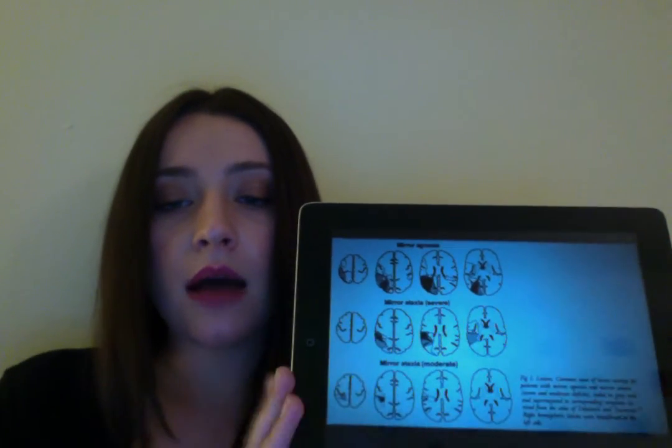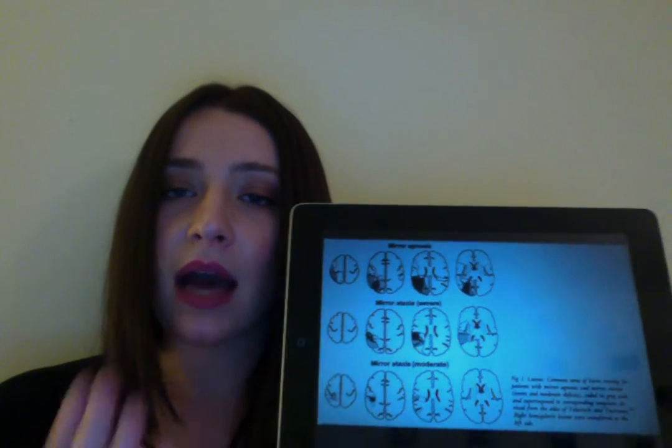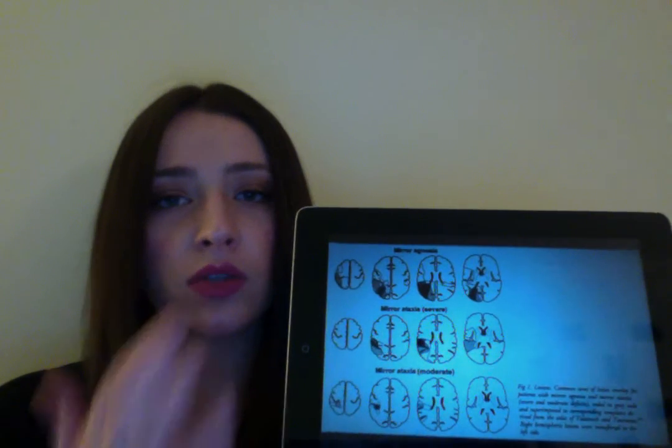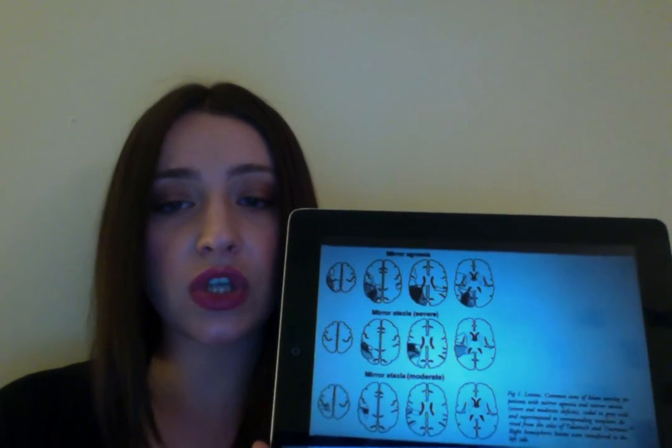So, some interesting things to consider, how hemispatial neglect and mirror agnosia have this strongly correlating relationship.